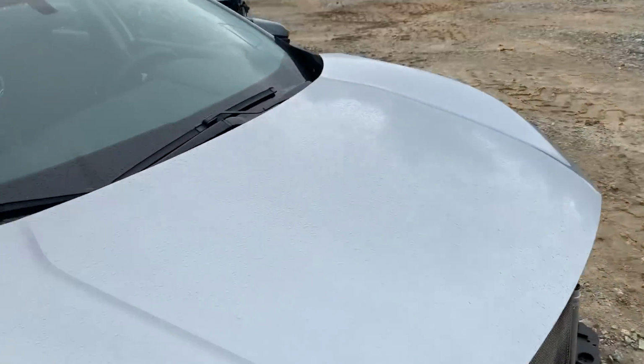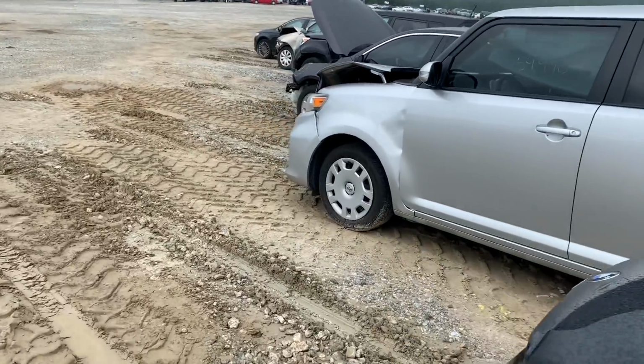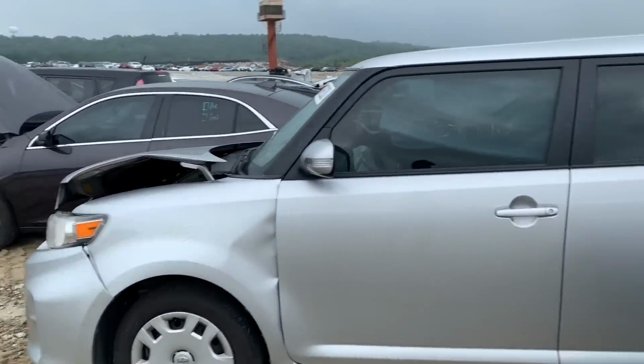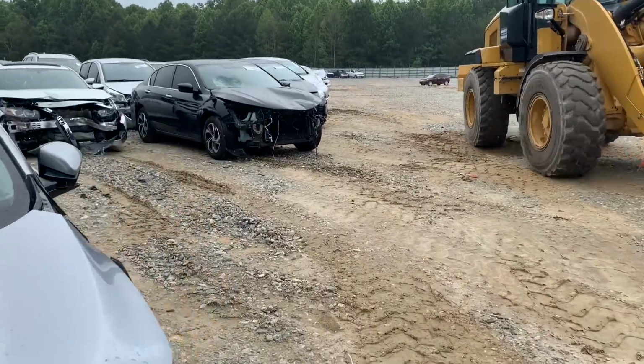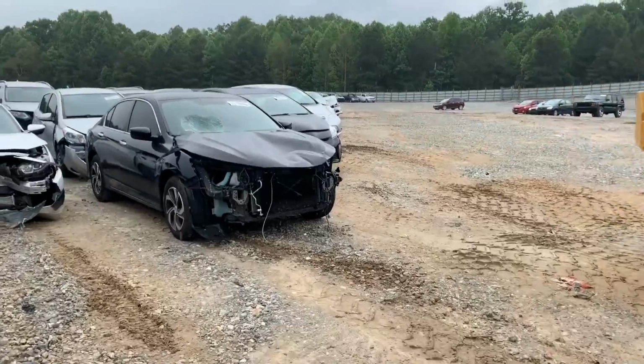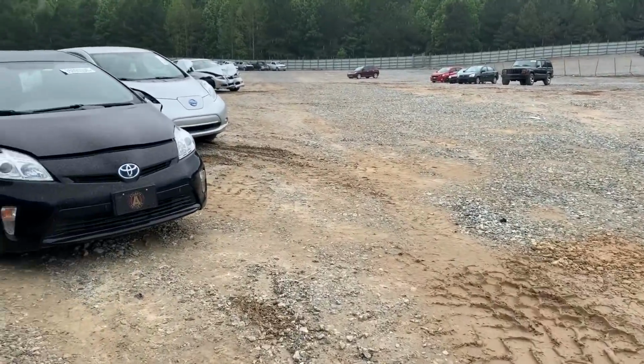It's starting to rain more. Damn. Let's see what else we got. Oh, I think we got that Jeep down there. That Jeep down there was looking pretty nice. What's going on? Let's look at this Jeep right here.